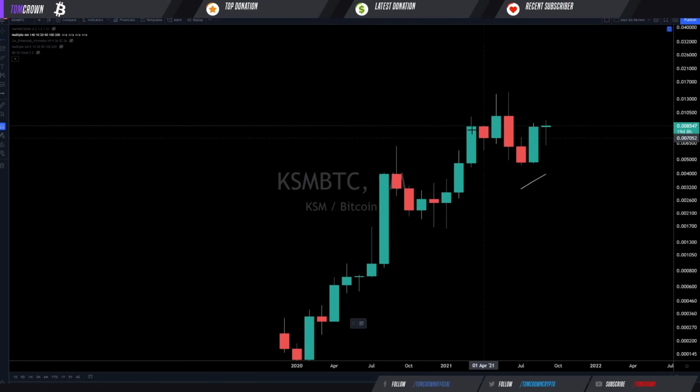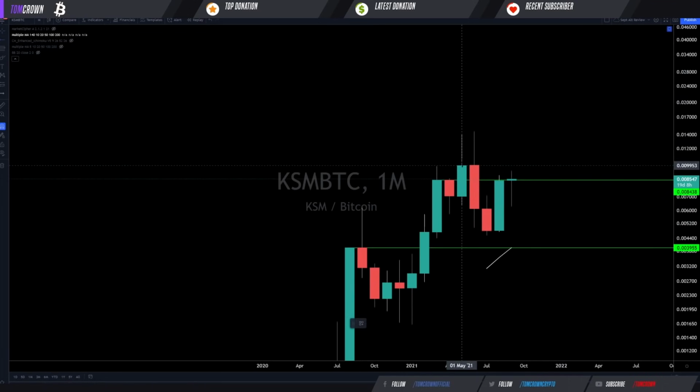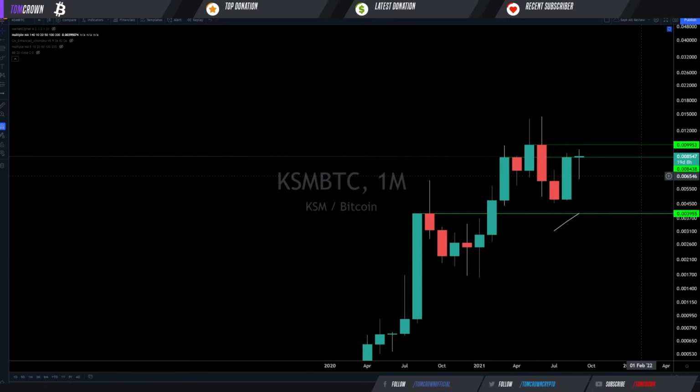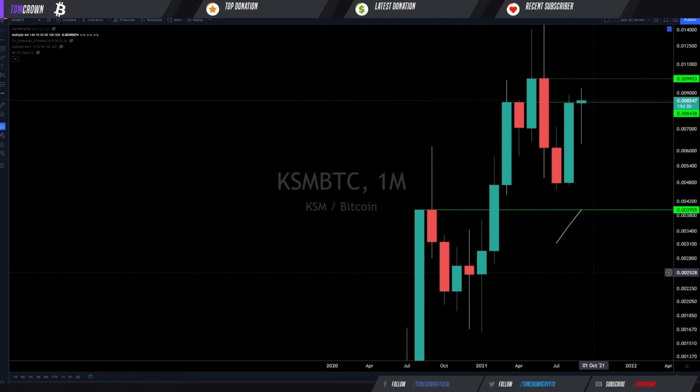KSMBTC, here's where we're getting a little spicy. Definitely a little spicy. We can see that after intra-month, we are now trading below support, back above. We may look to take a short or long on this. This is in Bitcoin pair. We may look to take a short using our monthly resistance as our stop and our monthly support down here at 4,000 sats as our take profit.